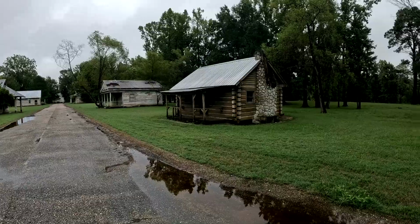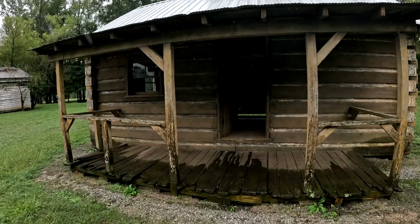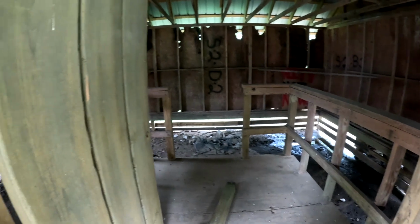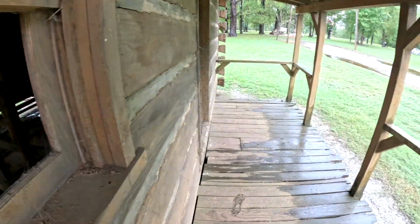Okay, this one has a door open. I don't see any goats though. And there is nothing in here. Well, it smells. S2D2. Okay. So when the filming happens, an actor would hide in here in the balcony and then run out the door.